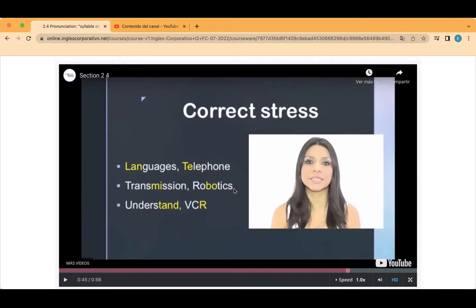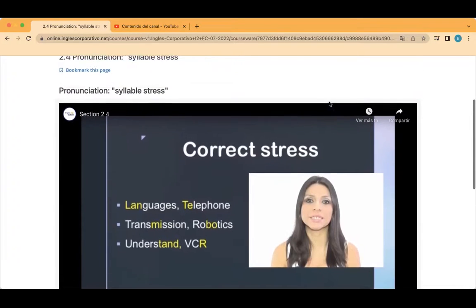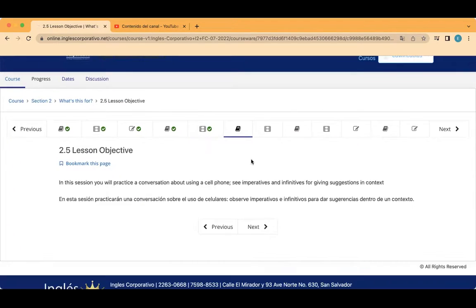Robotics. Remember to pronounce the S. Many people only pronounce robotic, but it's not robotic, it's robotics. Robotics. One more time. Robotics. Okay, good. Very good. Now we're going to be looking a little bit at using imperatives and infinitives for making suggestions.